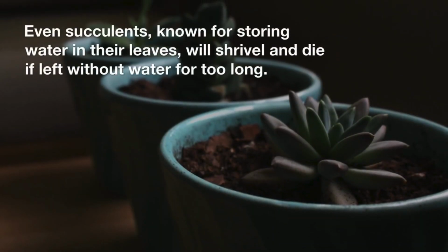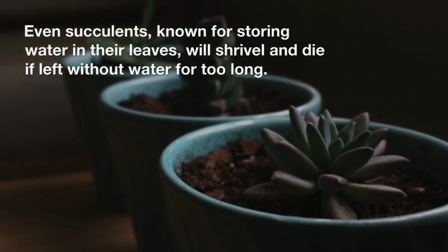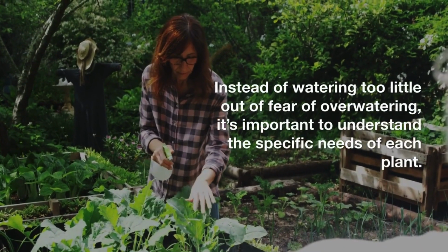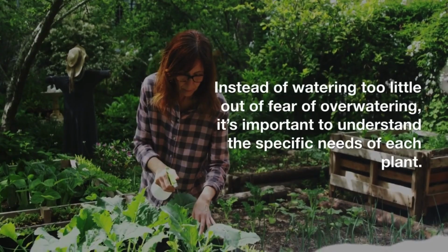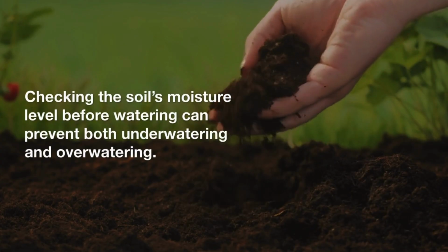Even succulents, known for storing water in their leaves, will shrivel and die if left without water for too long. The key to healthy plants is balance. Instead of watering too little out of fear of overwatering, it's important to understand the specific needs of each plant. Checking the soil's moisture level before watering can prevent both underwatering and overwatering.